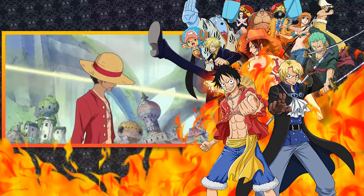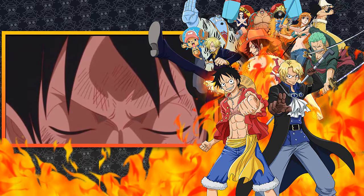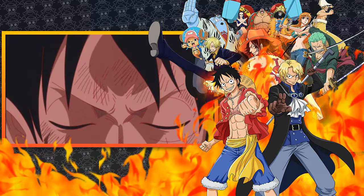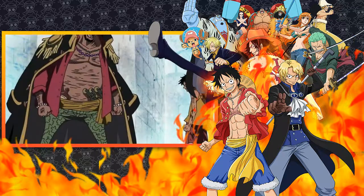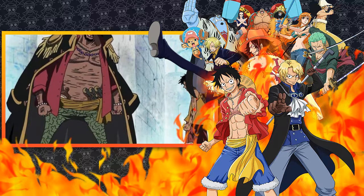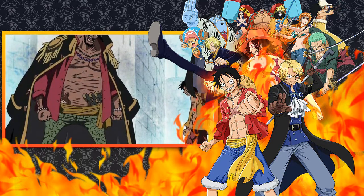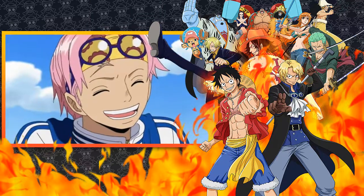It allows the users to coat their body, in parts or entirely, in a type of invisible armor that has both offensive and defensive capabilities. While Armament Haki is canonically invisible, it is visually represented by a black glow that covers the parts of the body affected by Armament Haki. The most common application of Armament Haki is hardening, which turns body parts into armor or weapons.